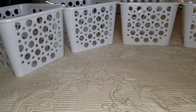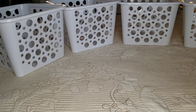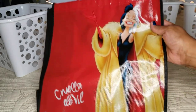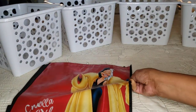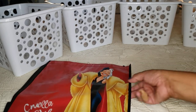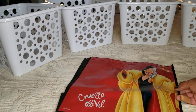And the next item I found that I grabbed and I liked was this reusable bag by Disney Villains. And this one here is Cruella De Vil. Love it, from the Disney movie. This is 101 Dalmatians.